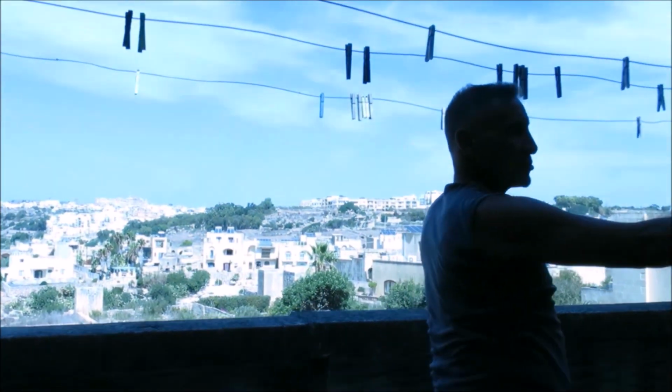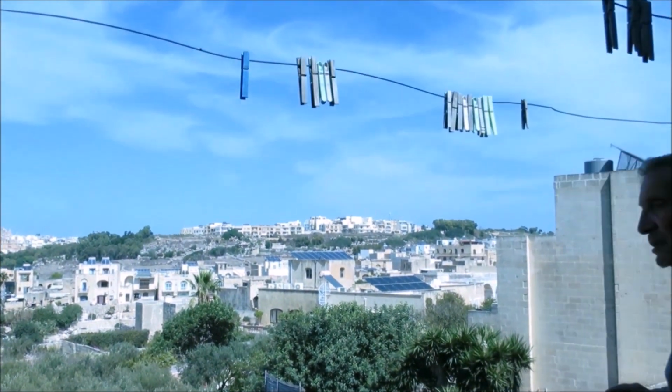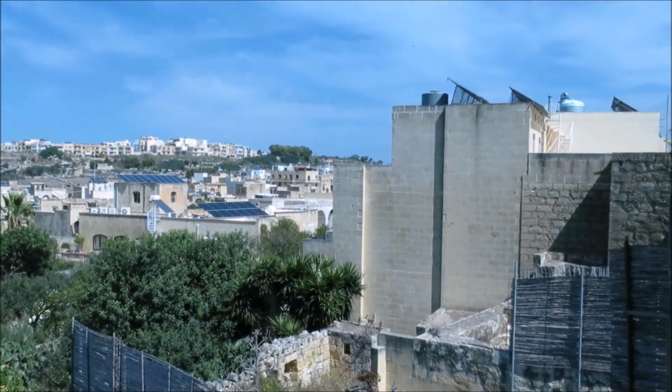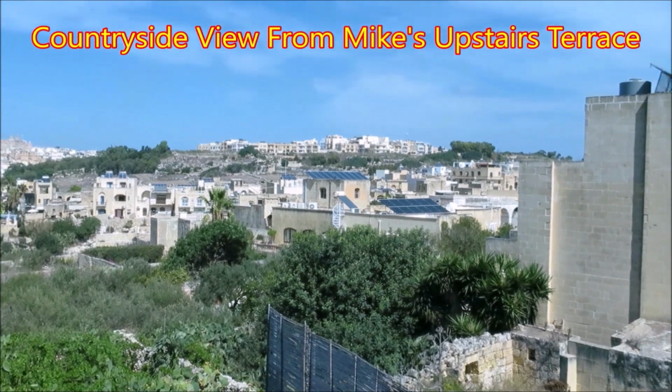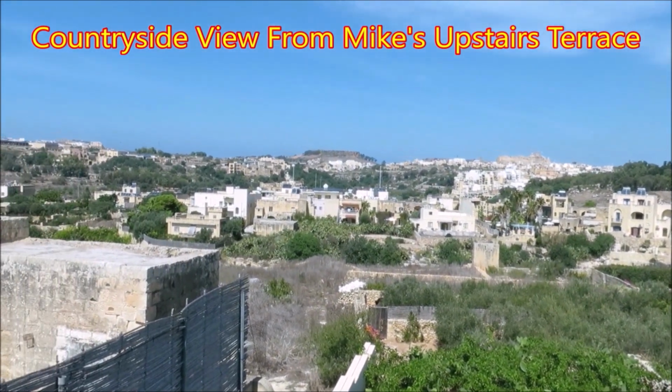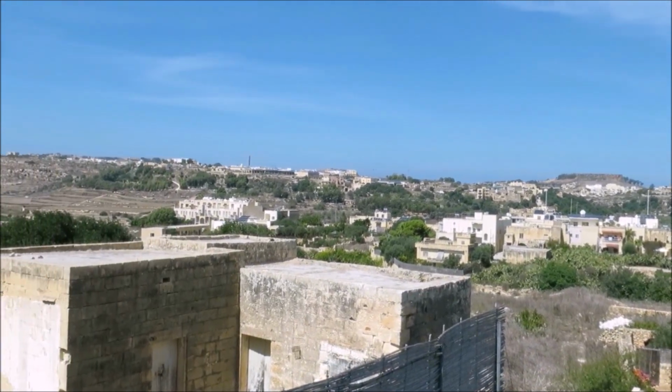Oh, great. And you can see the view from up here. This is an adjoining bedroom over here as well. So it's a 3-bedroom, 4-bathroom house. Oh, this is nice. And yeah, beautiful view. Look at this view. This is the valley leading towards Xlendi Bay, to the left here.